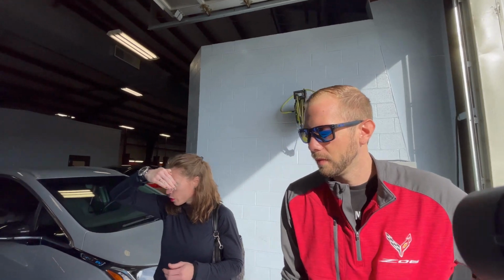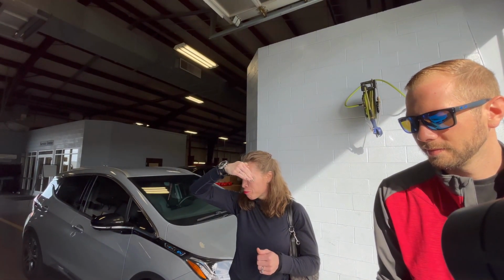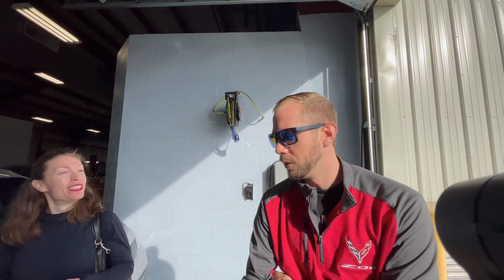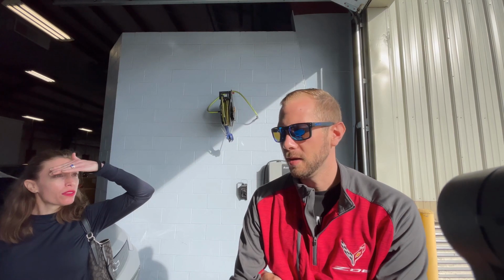What do you think, babe? Front bumper? Take it off? Yeah, no, we're not. We'll leave it to them. The alignment on these can be a pain. There's a lot going on, so to get it all to fit perfectly, I would definitely recommend having a dealer that deals with C8s and Corvettes do it.